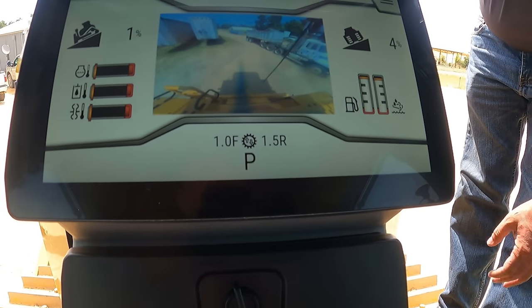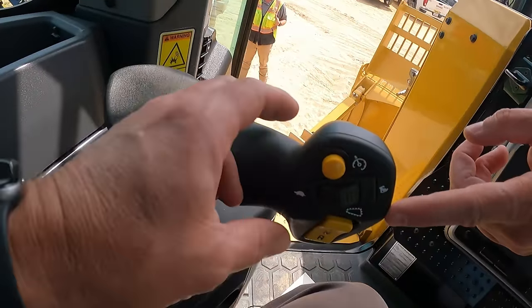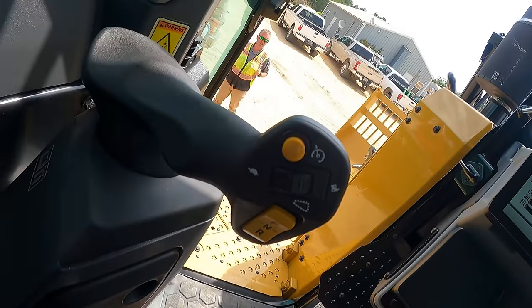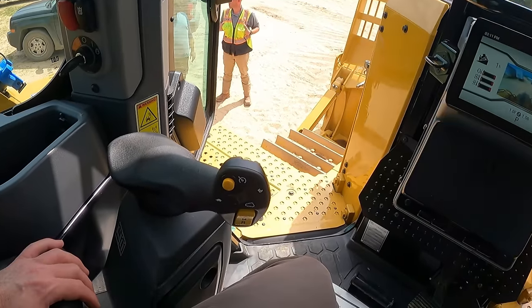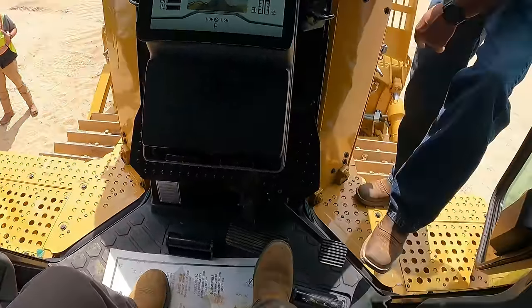Just a quick overview: the way you adjust your forward, neutral, reverse is the switch on the left-hand joystick. And then your track speed is going to be right here, which will adjust your forward and reverse speed. Once you get your forward and reverse speed set in forward, if you want to maintain a constant speed, that's basically a cruise control button or a lock-in button. You've got accel, decel, pedals, and brake down here.